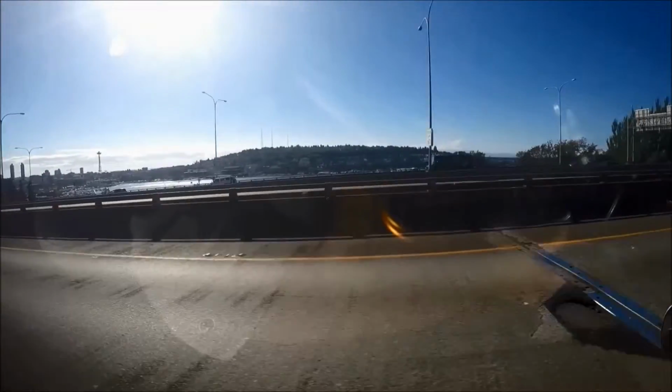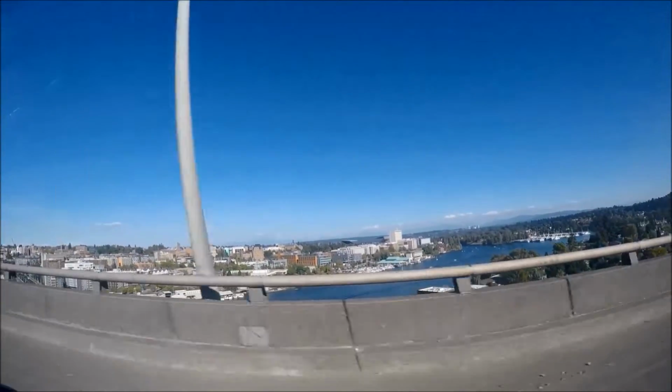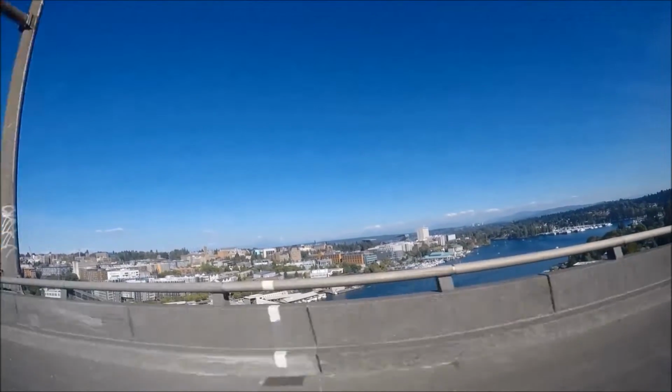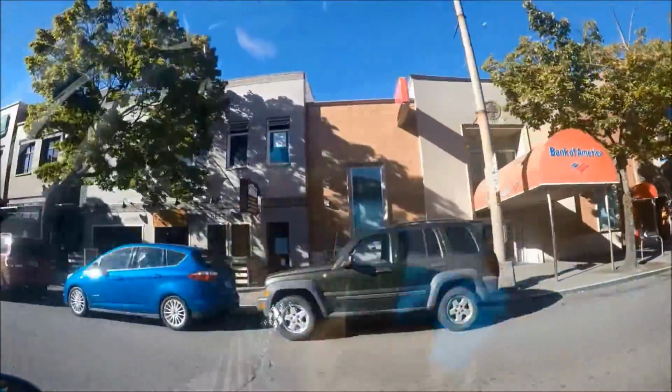The Hiram M Chittenden Locks, or Ballard Locks, is a channel whereby ships can pass through to go from seawater to freshwater or vice versa. It's located in the charming city of Ballard at the west end of Salmon Bay. This is a must-do if you're visiting Seattle in the summer months.